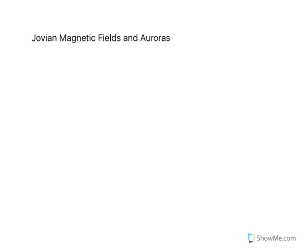In this segment, we're going to talk about Jovian magnetic fields and their associated auroras. Of all the Jovians, Jupiter has the largest magnetic field. It is 100 times larger than the Earth's magnetic field, and therefore its magnetosphere is 100 times larger than Earth's magnetosphere. So let's go look at Jupiter's magnetic field and Jupiter's magnetosphere.